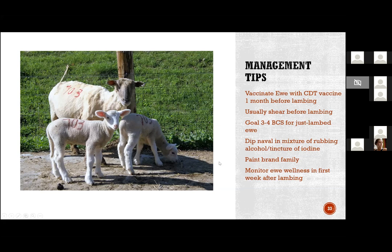And I also like to mention that paint branding, everybody has their own system, but I think it's nice to paint brand ewes raising a single versus ewes raising twins versus ewes raising triplets differently. And I'm just going to share one system. I'm sure you all have your own systems that work very well.